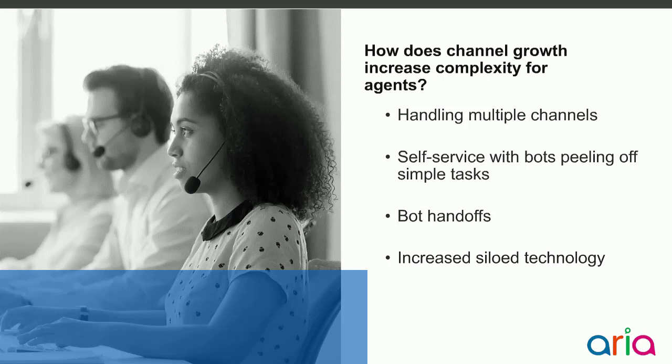Along with bots is the handoff to agents piece. It's a new activity and also a new issue, basically, that when bots fail, or customers want to move the conversation to an agent, you have to have that handoff done well, and that's another new type of activity that agents have to be able to handle.